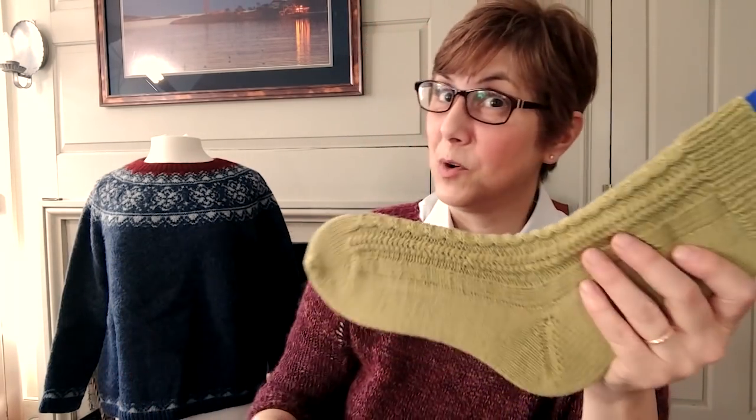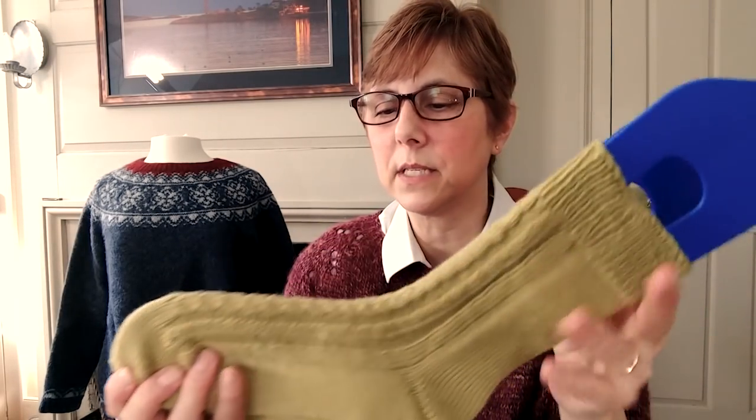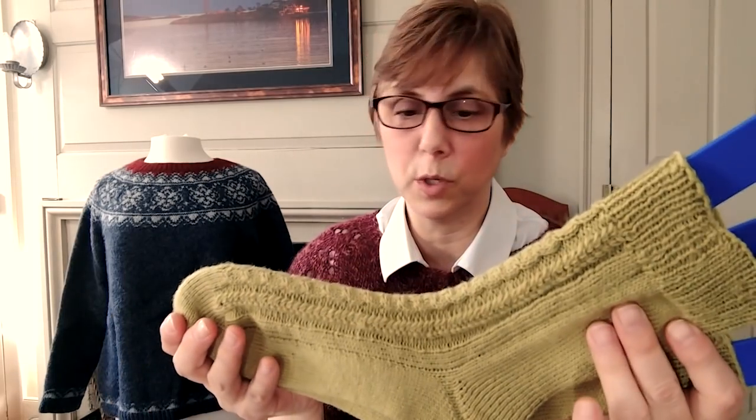And these are beautiful. I have two of them. I did finish them. And these are knit out of Knit Picks sock yarn, so I know that they're going to be very, very durable.